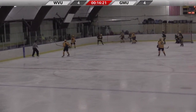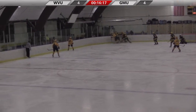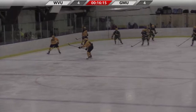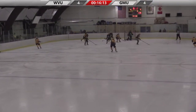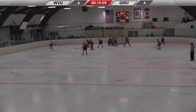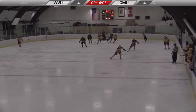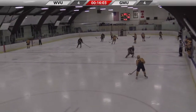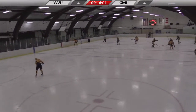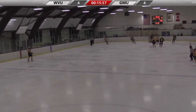And Jones is going to try and get this one back for West Virginia. That's Isaac Jones. He wins it, gets it back to Molesti. Molesti sends it over. Finds Watson. Watson thought about teeing it up. Molesti takes the shot, and that one is sent wide. And that one's out of the zone, and now Hans Watson's trying to get it back in. Icing is called, though.